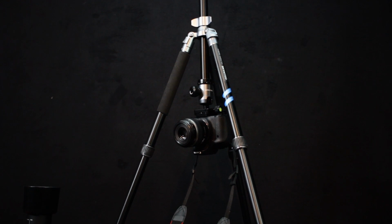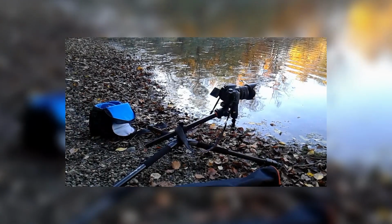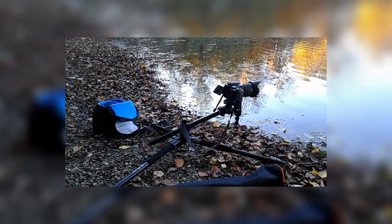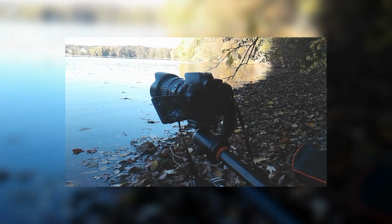So there's one thing that I forgot, a big advantage of tripods in general: in some cases they allow us to take photos or video, for that matter, more easily from very unusual perspectives that are hard or even not at all possible when not using a tripod. So the further you can spread your tripod's legs apart, the more stability they will provide.